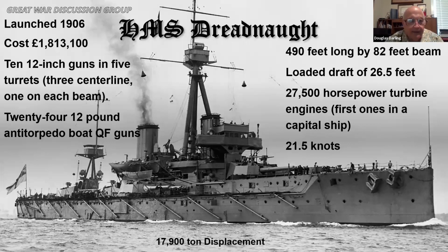And here you got HMS Dreadnought, fifth ship of its name in the Royal Navy, launched 1906. Big ship. Remember the pre-dreadnoughts I was showing you? They were about 13,000 tons. Now we're up to 17, almost 18,000. I was looking at horsepower instead of the tonnage, sorry.